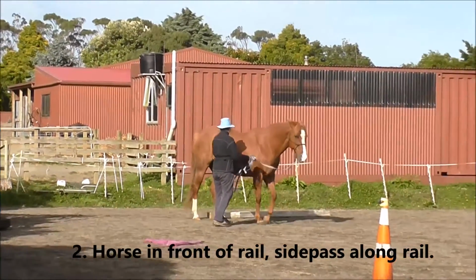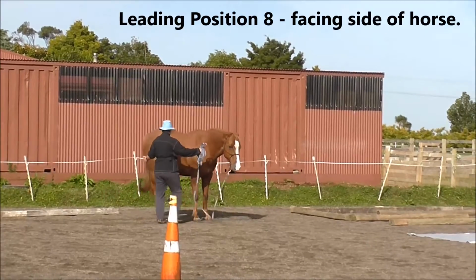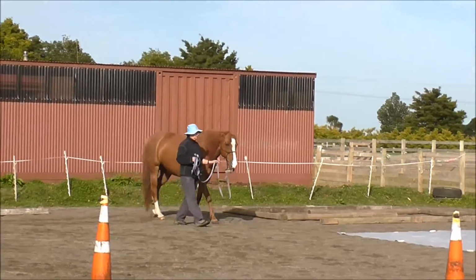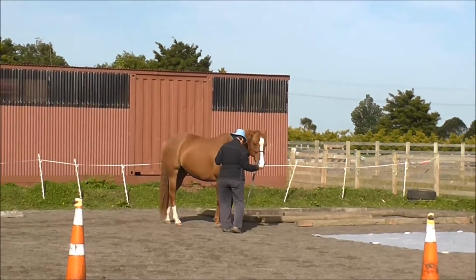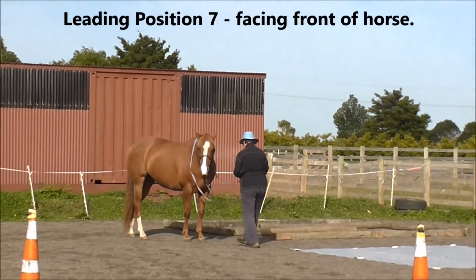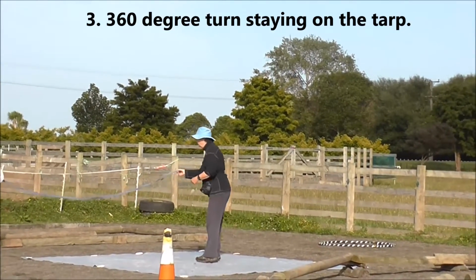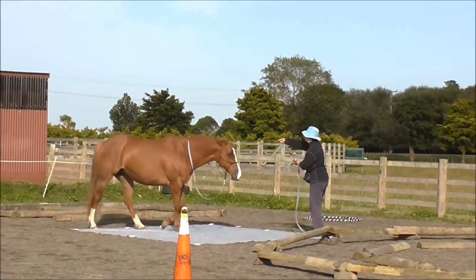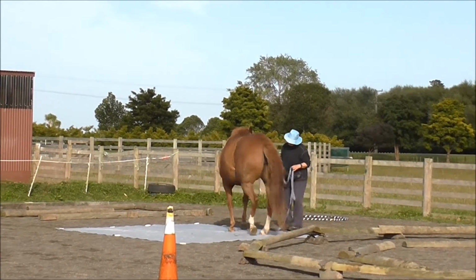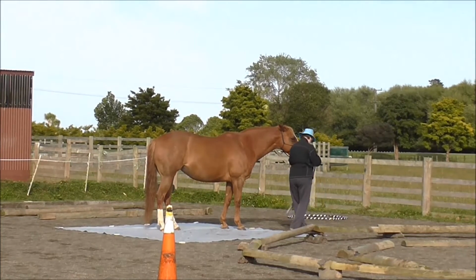The horse has to line up in front of the rail without going over it, and then side pass along the rail. And that's leading position 8, where I'm facing the side of the horse, which just gets us ready for obstacle number 3. And here I'm in leading position 7, facing the front of the horse. And we're going to do a 360-degree turn with the horse staying on the tarp. The handler was allowed to move his or her feet for that obstacle.